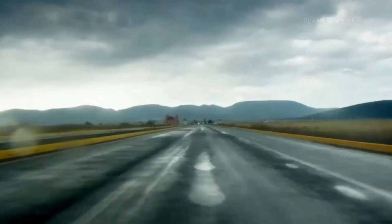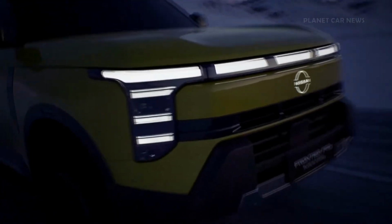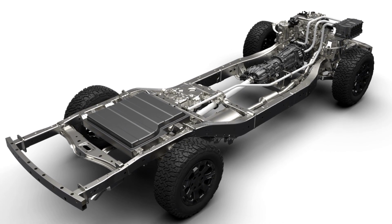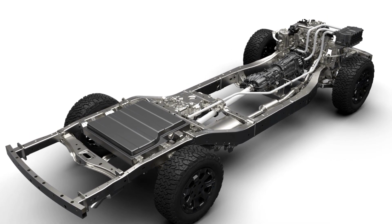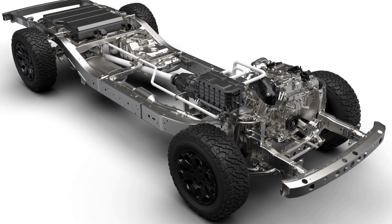Off-road capability. Off-road capability receives special attention in the 2026 Frontier Pro, particularly in the Pro-4X trim. Building on an already capable platform, Nissan has upgraded the off-road package with revised Bilstein shock absorbers that provide better damping control over rough terrain.